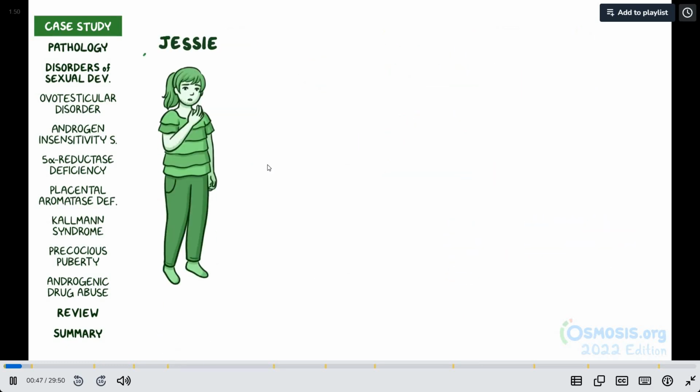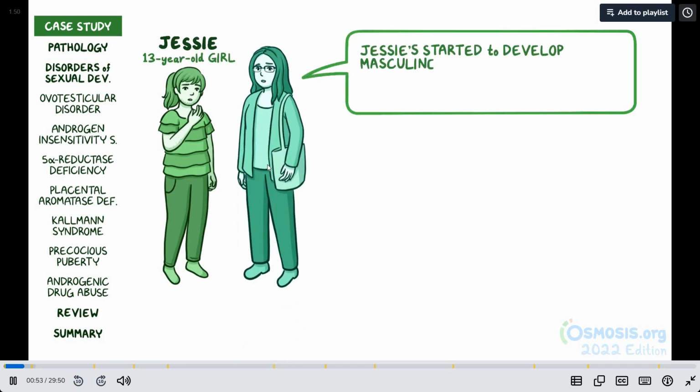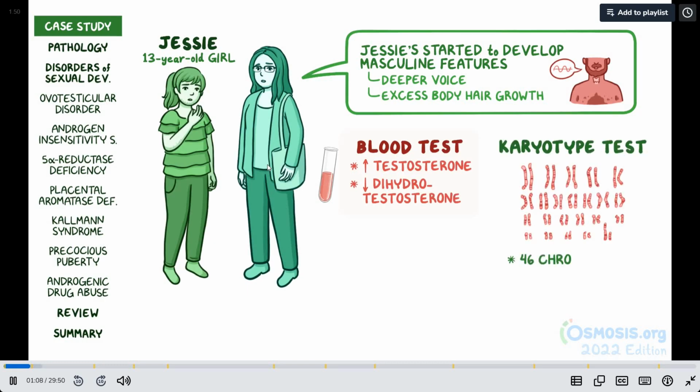Next comes Jessie, a 13-year-old girl, and her concerned mother, who's noticed that Jessie has started to develop some masculine features, such as a deeper voice and excess body hair growth. A blood test shows increased testosterone levels and low dihydrotestosterone, so you decide to perform a karyotype test, which reveals 46 chromosomes, with one X and one Y chromosome.